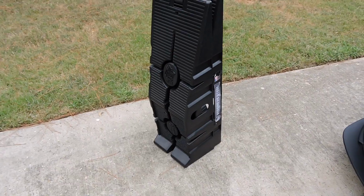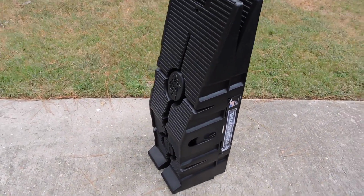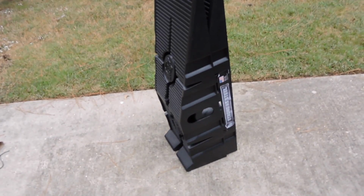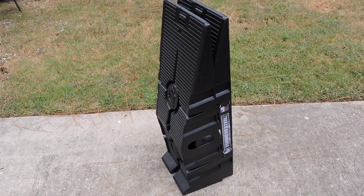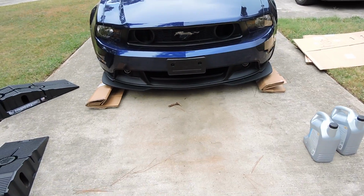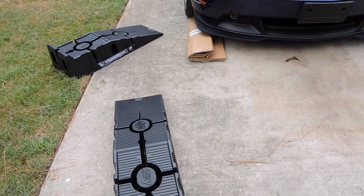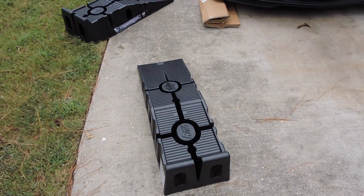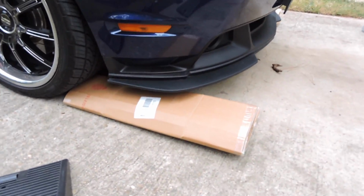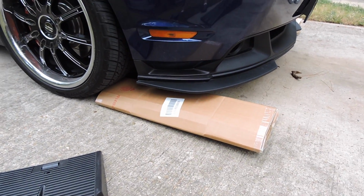Now this go around, I actually went out to Walmart. I bought these Rhino ramps for $39 or 35 bucks. Over there at AutoZone they were $59, so I saved a little bit of money there. Well, upon further investigation, when I tried to put these Rhino ramps under my car, my Boss 302 front lip got in the way, so it actually wasn't high enough.